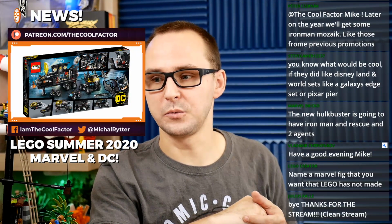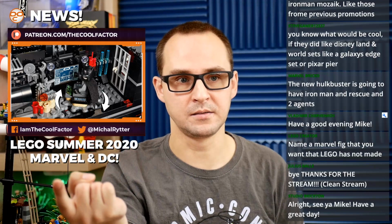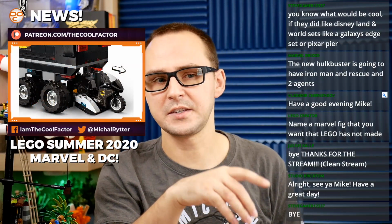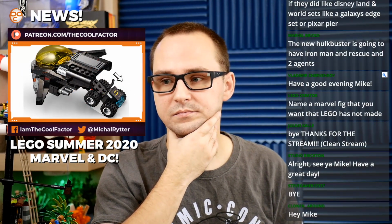Name a Marvel figure that you want that Lego has not made. Some form of Deadpool. We only had one Deadpool, so I would say some form of a more crazy Deadpool. Okay, we had the Deadpool duck from SD Comic Con, but the official Deadpool in a set was only one. So maybe some sort of a different Deadpool would be nice.